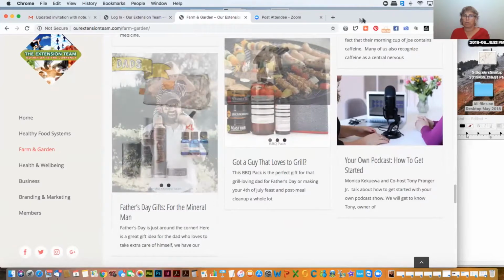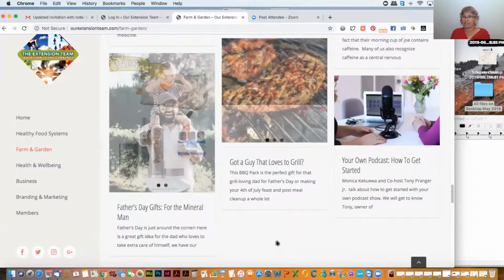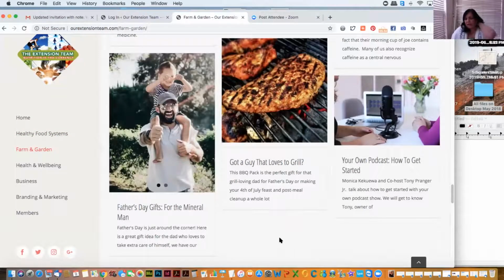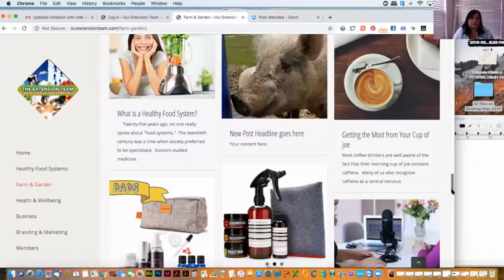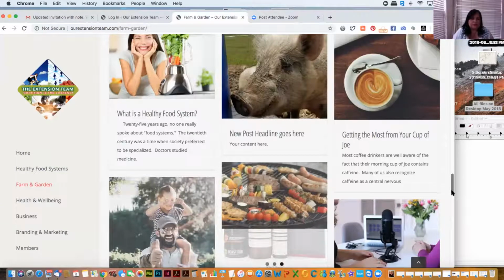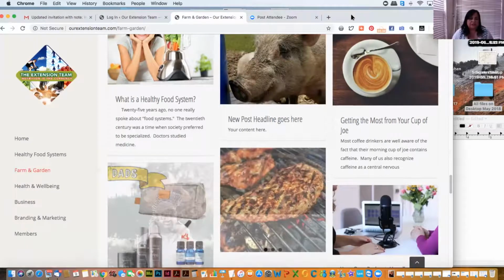Now, one time you had thought that as blog articles get tagged, they would sort out by page. Well, no, I think it needs to be general, because if they are just going down the page on the farm and garden and they see something else they might be interested in, like, oh, a healthy food system, let's see what that article's about. It at least gets all those articles out so people can see them and not just stay on one particular page.